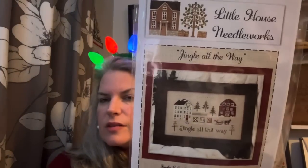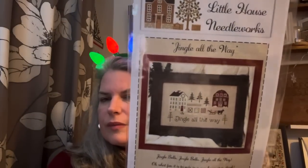Is that included as well, or is that a different one? No, it's a different one. So a drum. I love a drum. I bought this one, oh, it could be last year, could be the year before. I really liked it. It's called Jingle All the Way by Little House Needleworks. Love that.